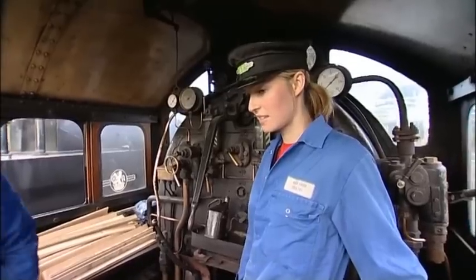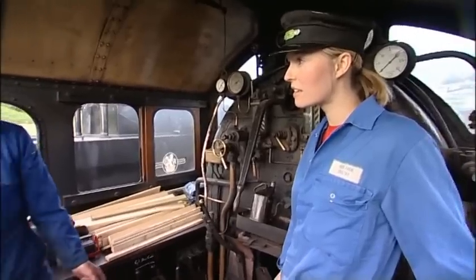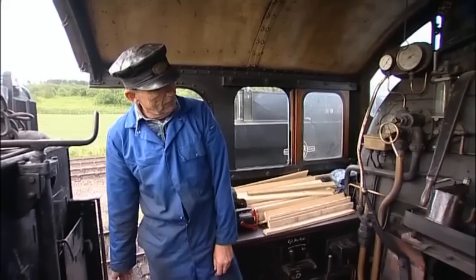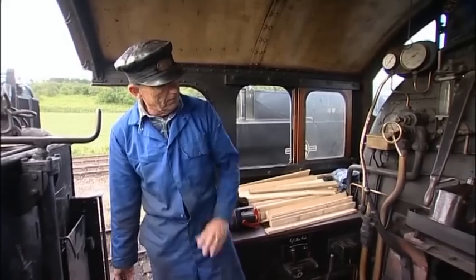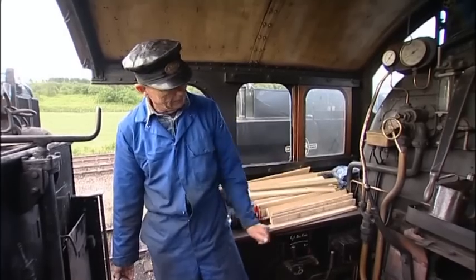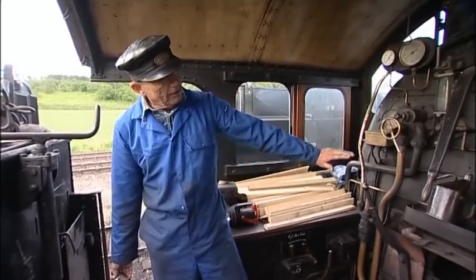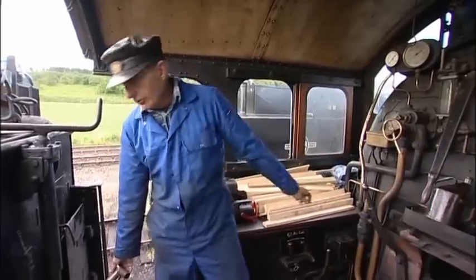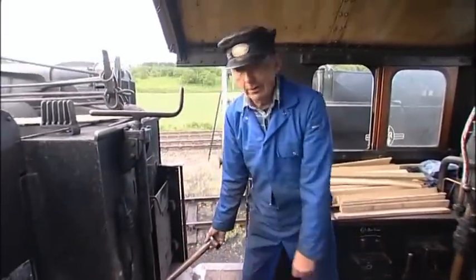As far as this engine goes, it's the most difficult engine to fire, to get the coal to the front. So why is that? Why is it the most difficult? Because it's a bit upside down, this, a bit back to front. Most have a sloping grate that we can fill the back and it will rock down to the front. This one has a flat grate for two thirds of its length, and then the front slopes down. So you've got to throw the coal to the front because it won't go down on its own.